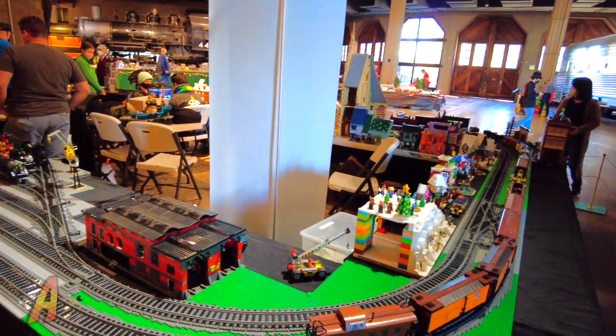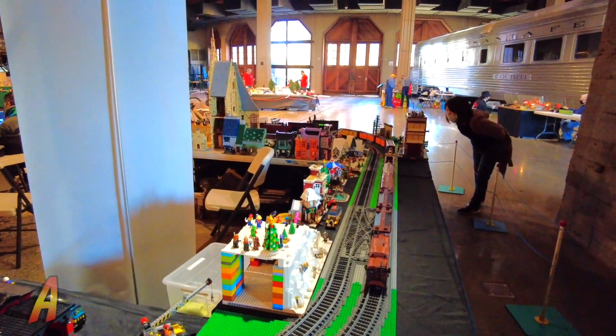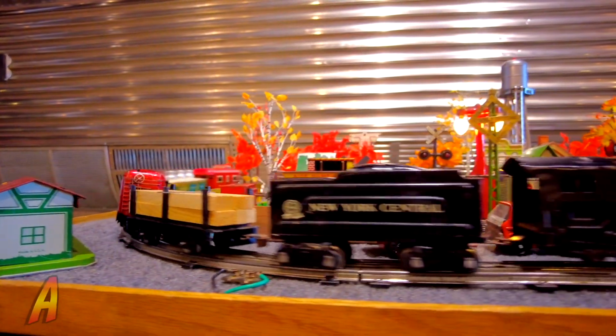Boy, that was a sight to look at. A long freight train made out of Legos. But now let's head to the smallest layout in this room, a cute exhibit of Mark's trains and accessories.